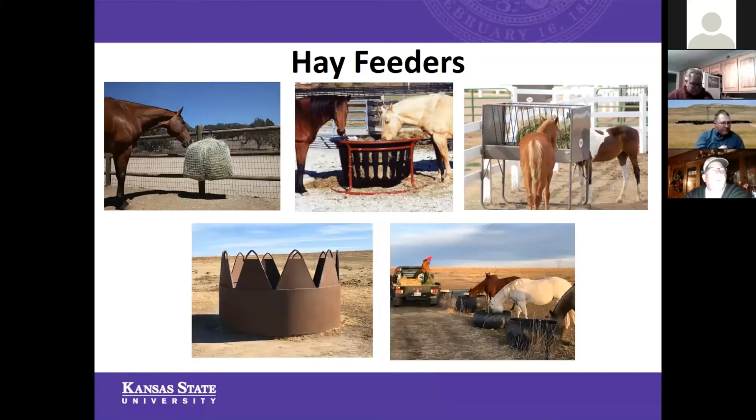So on the bottom, this is how I feed hay at our operation. In terms of our round bale feeders, these are kind of a custom design. Keep in mind, I live in western Kansas, where the wind blows most days.